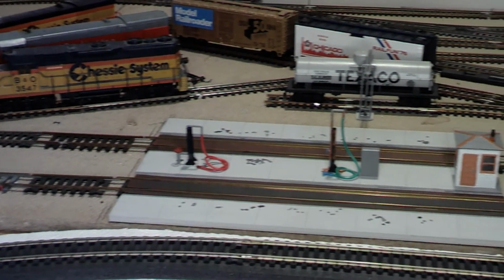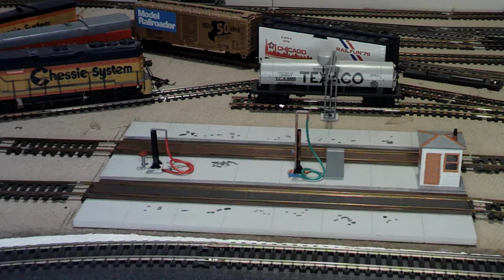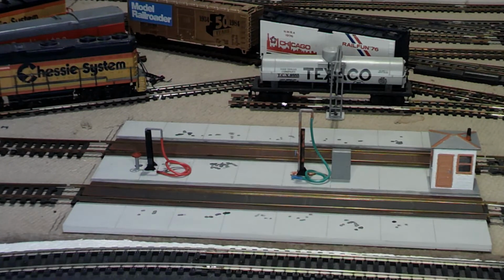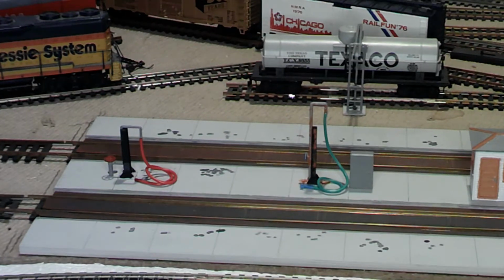Now, over to this. And I'm hoping that it shows up, and it looks like it is. If you notice, there's these neat little black spots. Well, that's spilled diesel fuel. I went ahead and did that with a basically a black wash, a little bit of black paint and a lot of water, and a micro brush, and just dotted it around.